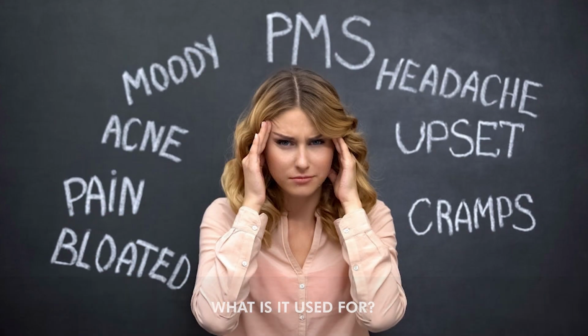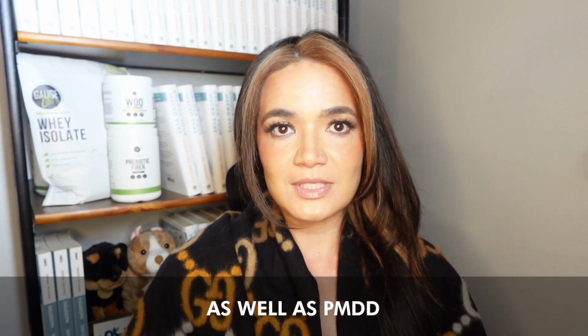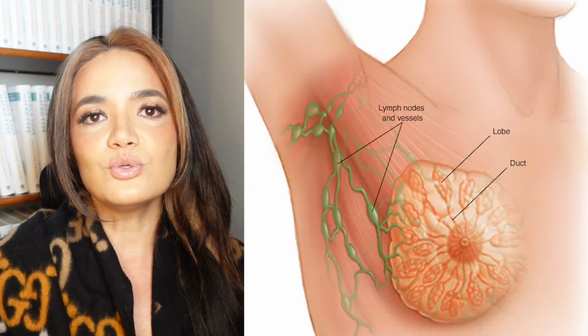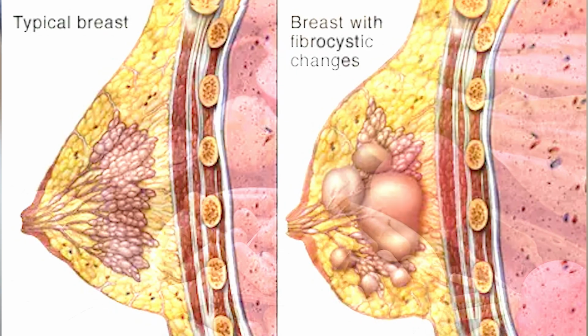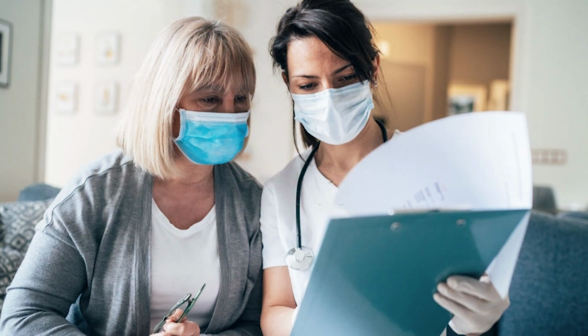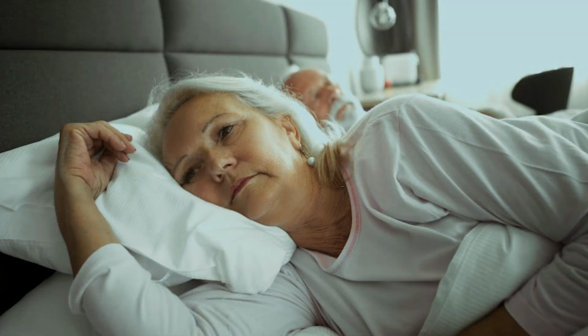So the number one thing that it is used for is it's known to alleviate pain associated with PMS as well as PMDD. The next thing that it is commonly used for is to ease the discomfort associated with fibrocystic breasts. And this is a very, very helpful ingredient that also helps to reduce menopausal symptoms. So we're talking hot flashes, we're talking fatigue, we're talking that waking up in the middle of the night. This is excellent for those menopausal symptoms.